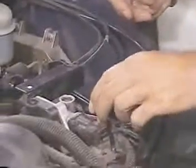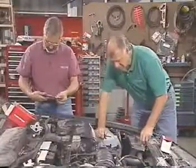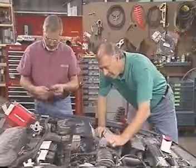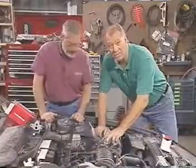Now, they said it's remanufactured. Let me put this in here. It'll meet or exceed any of the original equipment specifications. Also has the same type of a warranty that the original equipment has, and it'll meet all the government specifications as well. The nice thing about it, though, just a lot less expensive than new.